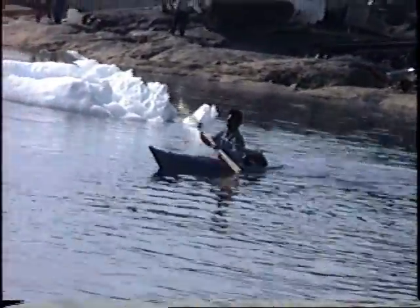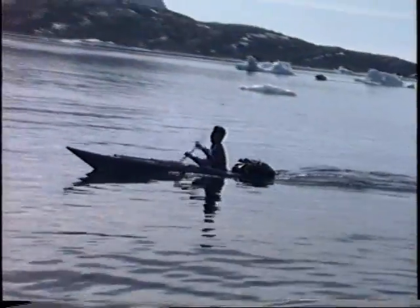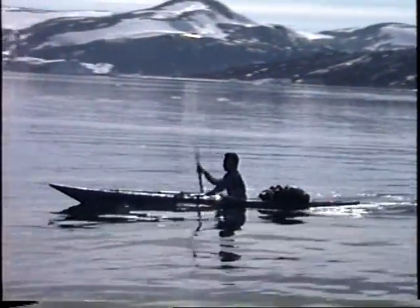Now what's the stern of this kayak? It just pulls right under when he's fast. Look at that, it just disappears. Absolutely amazing.